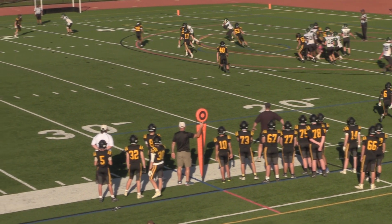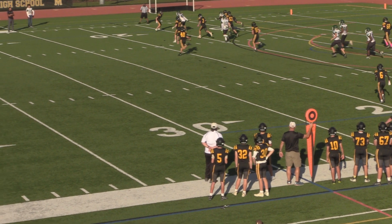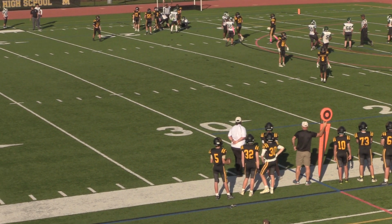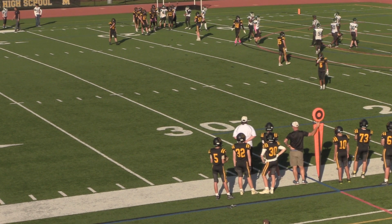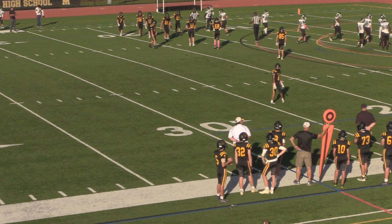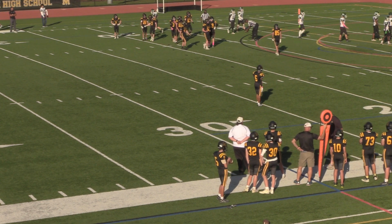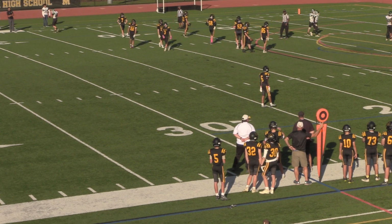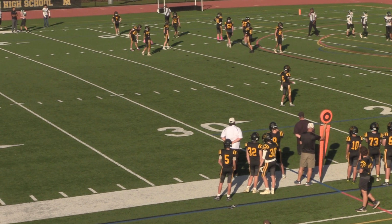Quick snap, the quarterback, quick pass out to the right flat. Great pursuit. Nice open field tackle by Caleb, having a hell of a game. Maybe a gain of a yard, if that. Could have even been a short loss. So that's going to bring up a third down, third and, yeah, probably still 13.